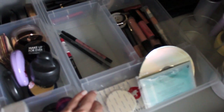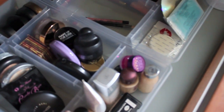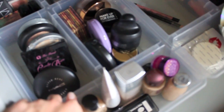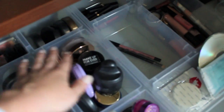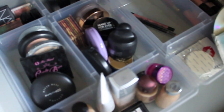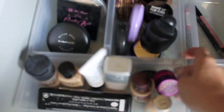I think that they're great to organize things in drawers, whether it's your makeup or maybe in your office or something like that, or kitchen. I don't know, there's so many things you can use them for, but I use them for my makeup, and I find that they're great because these sections are large enough to keep a large amount of items, but there are still a lot of sections in the container that you can group according to whatever category you want. So yeah, this is just one over here, as you can see.